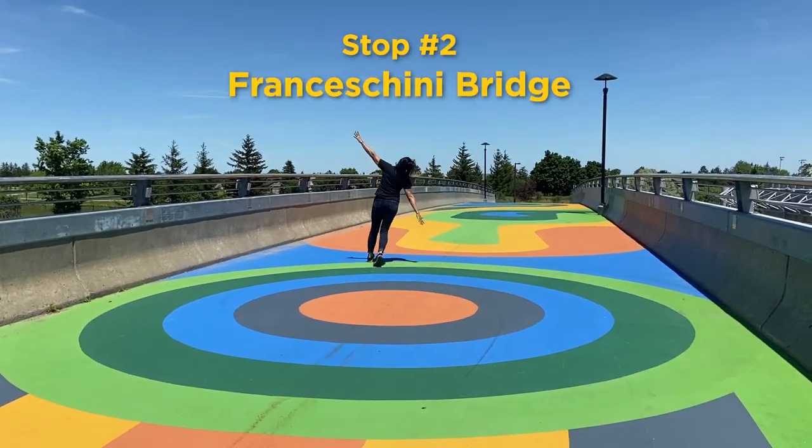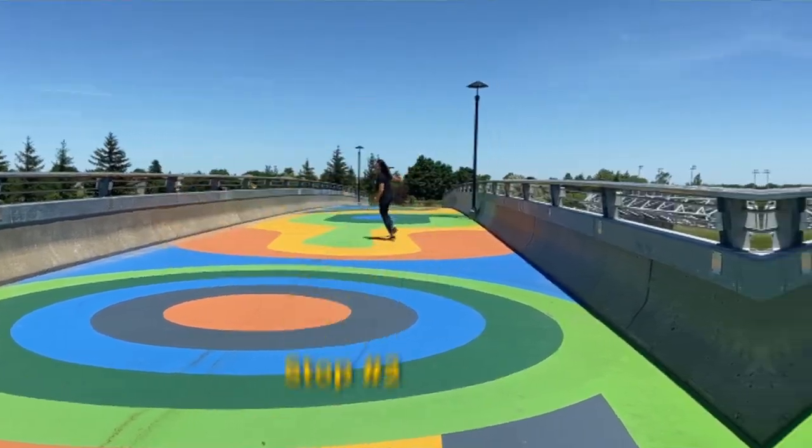Looking to add a little color to your morning stroll? Then plan your route to the Franceschini Bridge. Hi, I'm Heather with the City of Brampton's Tours Office. If you've never heard of this bridge, walk with me. The Franceschini Bridge passes over Highway 410 just north of Williams Parkway.